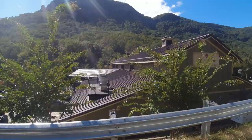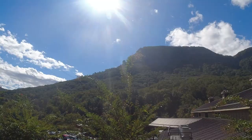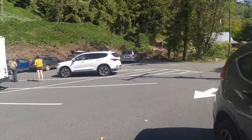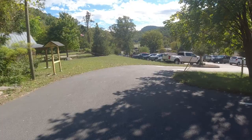So here we are at the bottom. If you look up there, you see the waterfall over here, and there's Chimney over there. So yeah, we're in the town now, and we're gonna try to find something to eat. And parking is crazy right now. I had to park on top of this hill to get a spot. I mean, they're filled up. That's the only drawback of having these parking spaces at a very touristy area. So yeah, we're gonna go down here and try to find something to eat.